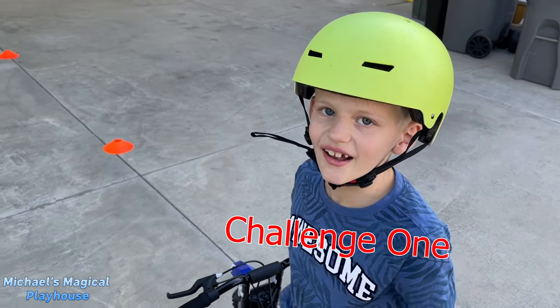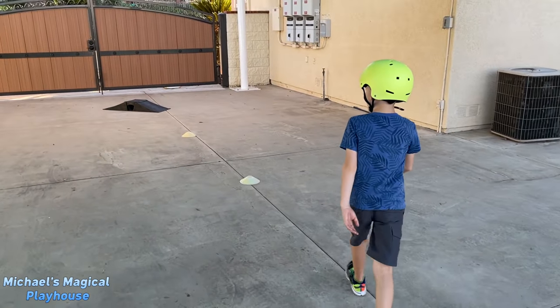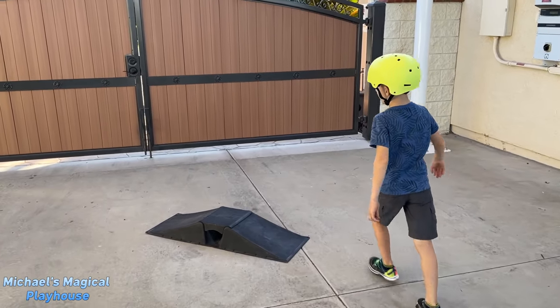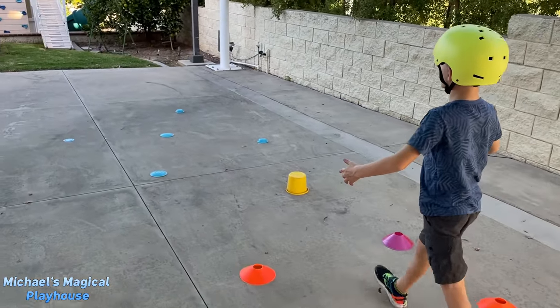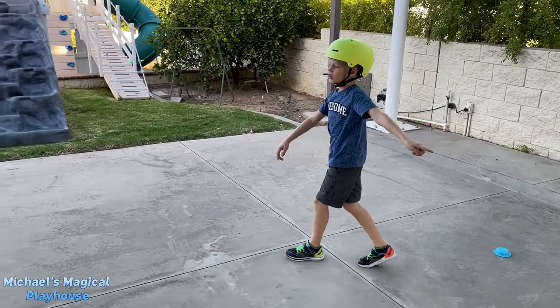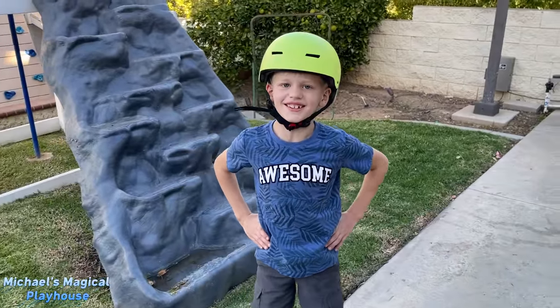The first challenge is this. So, we're going to zigzag through here, and then when we're done zigzagging, we're going to go all the way around this and go through this big place, and it gets a little more thin and narrow. And if you touch one of the blue things or that yellow cone, you lose. And then this orange cone is the finish line, and you have to touch it to finish.